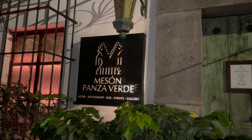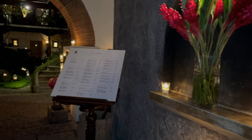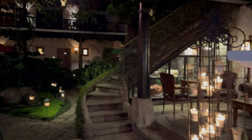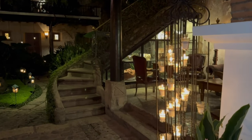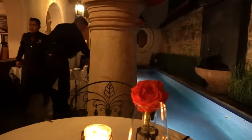Now, this is the name of the restaurant. This restaurant was completely gorgeous. I love the decor from every angle. While I was there, there was also a live band playing. I did not get a video of the band. Unfortunately, somehow I missed that.